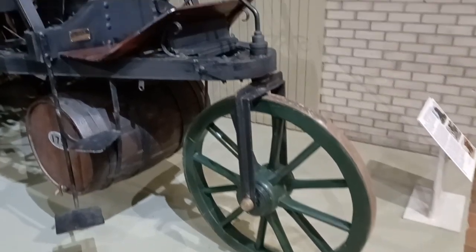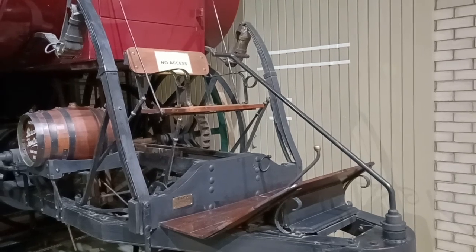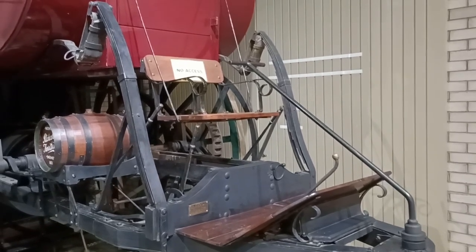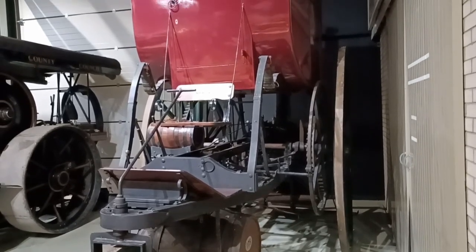Steering is by the single wheel at the front, and the driver perches in front of the whole contraption, very much in the open. The whole machine was built as a replica in the 1980s.